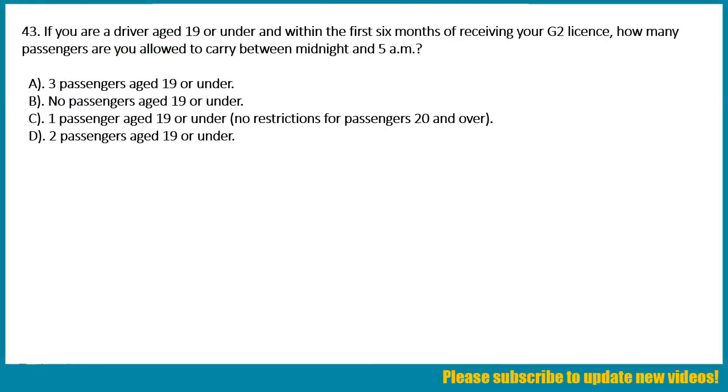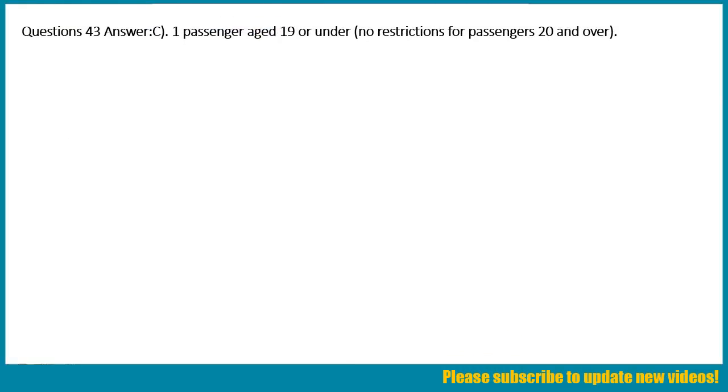Question 43. If you are a driver aged 19 or under and within the first 6 months of receiving your G2 license, how many passengers are you allowed to carry between midnight and 5 a.m.? A. 3 passengers aged 19 or under. B. No passengers aged 19 or under. C. 1 passenger aged 19 or under, no restrictions for passengers 20 and over. D. 2 passengers aged 19 or under. Question 43. Answer C. 1 passenger aged 19 or under, no restrictions for passengers 20 and over.